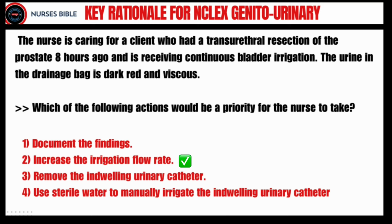Okay, so when we have the dark red blood, we definitely want to increase our flow rate. If we have no output, we are seeing nothing in the urinary drainage bag, we likely have developed a clot and we have that obstruction, so we can't get any flow out of the bladder. So with this, we want to manually irrigate the catheter to help dislodge any clots. So I know that's kind of a lot to think about, but we just remember here that light pink is the goal and we are trying to prevent bladder obstruction.